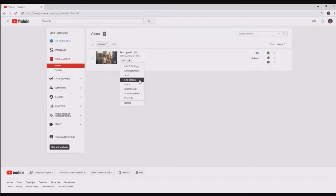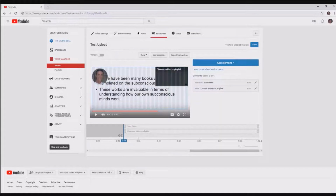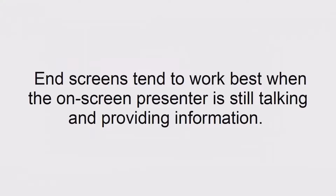Tip number 4. Add end screens. End screens are interactive elements in your video that link to your channel, other videos, or webpage. These can only be added in the last 20 seconds of a video, so you need to plan where to place the end screens. End screens tend to work best when the on-screen presenter is still talking and providing information.